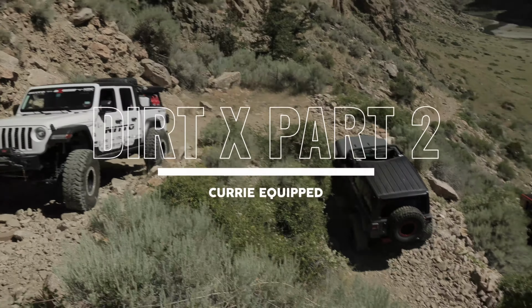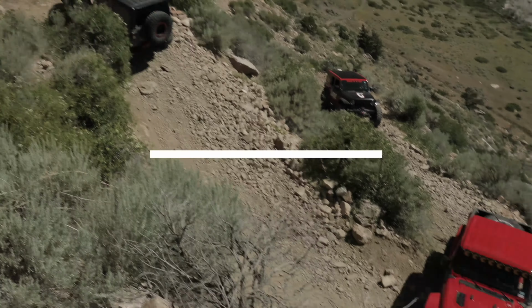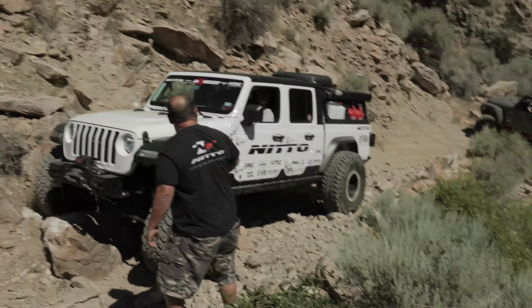Demonstration on how close these switchbacks are. Only about 60 feet in between.